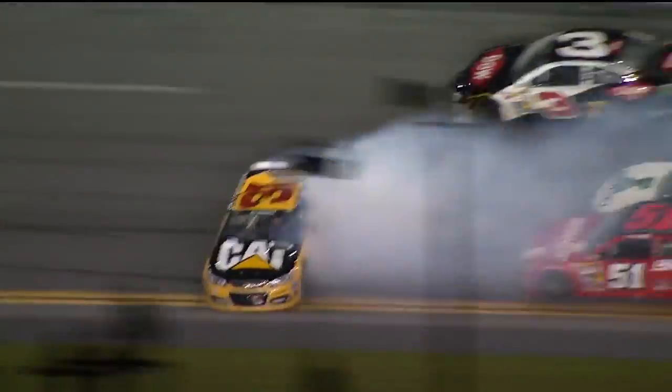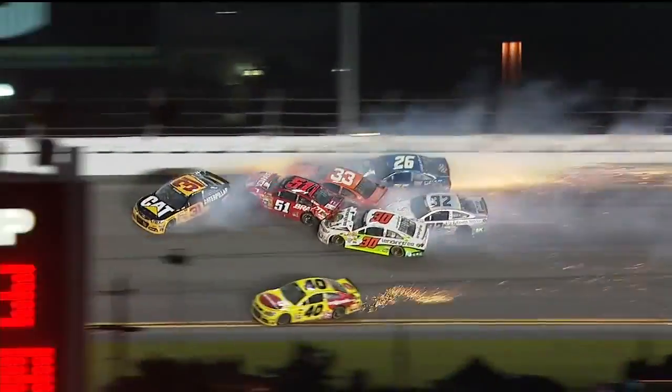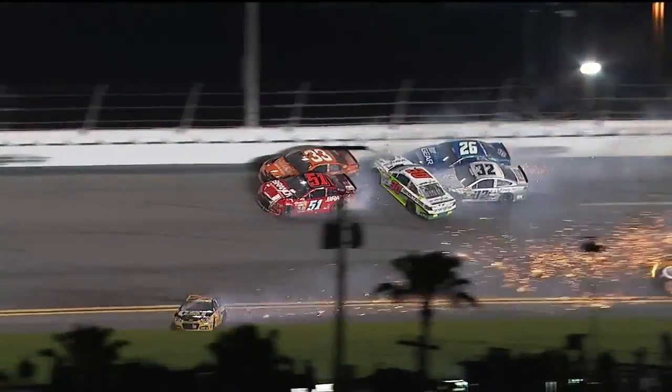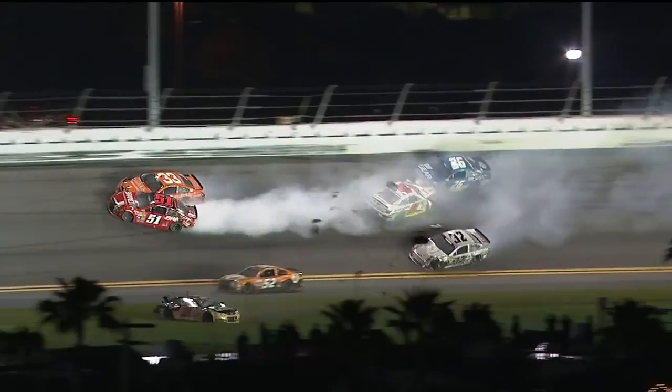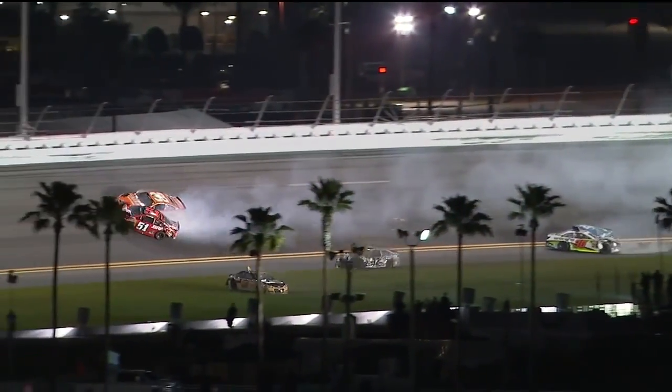Well, it looks like the 3 car of Austin Dillon got into the back of the 31, gave him a shove, and it got him loose. And I think Ryan Newman in the 31, Darrell, was checking up for something in front of him, just as he was about to turn off in the corner as well. It got a little bump.